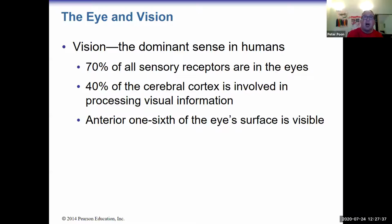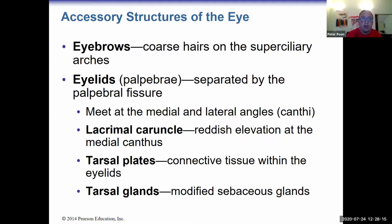Vision. Vision is a really important sense, so I'll cover that in the most detail. About 70% of all the sensory receptors are in the eyes, so humans are dominated by our sense of sight. 40% of the whole cerebral cortex is dealing with processing visual information, either firsthand or secondhand. The anterior one-sixth of the eye is visible, so let's talk about what that is.